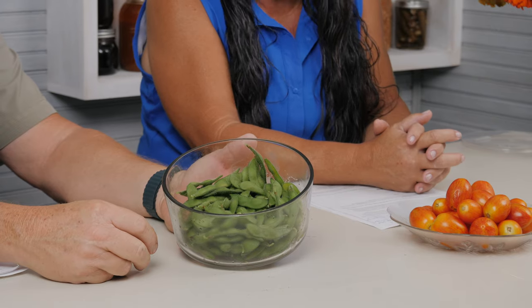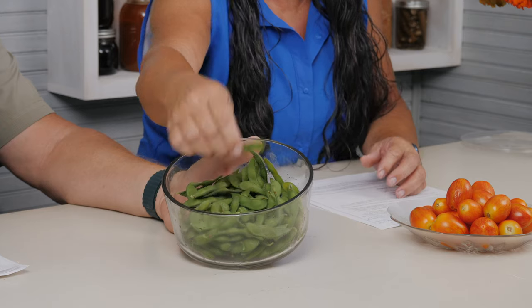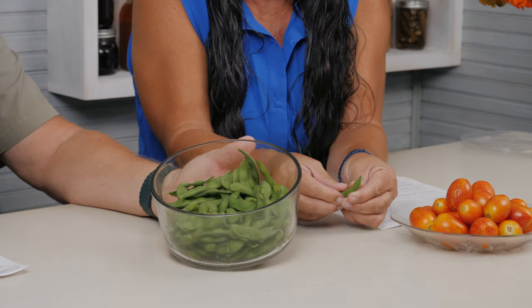This right here, folks, is edamame. Did I say that right? Edamame. It is protein packed. Soybean, this is a soybean, but it's a particular type of soybean that is grown for edamame.